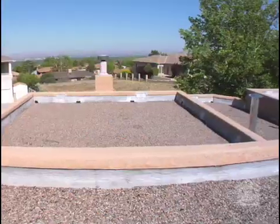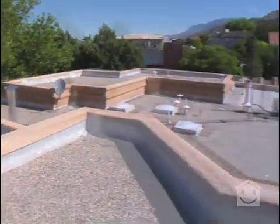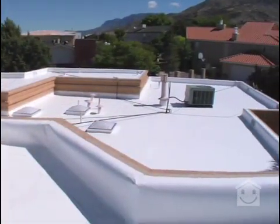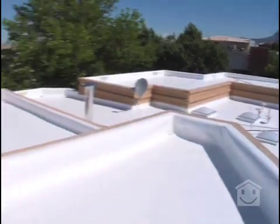So there you have it, an old leaky tar and gravel roof transformed into a solid leak-proof, energy-efficient roof. It kind of looks like you could fill it with water and go swimming up there.